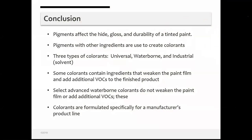Designers should bear in mind that pigments impact more than color and significantly influence the hide, gloss, and durability of a tinted paint. Pigments have varying performance characteristics, such as their tint strength, their hide, and UV absorption or resistance. And paints are primarily tinted at the point of sale using universal, waterborne, or solvent colorants.